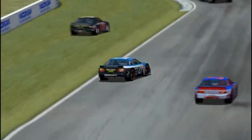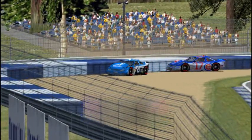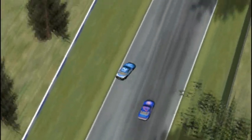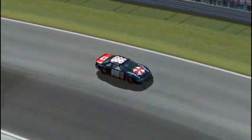Carlos Donzello and Lewis Kingston are battling for 22nd. And oh, they made contact and both are off the course. Well, that developed kind of early. These two have been very aggressive, they've been braking very late for some of these corners. Saw Kingston went off the road here. Donzello's got the line to the Dwyer S, but he slides that car, almost wrecks it. When he gathers it back up, the 17 had a great run through, and they just made contact, went off the course. Not really a whole lot more you can say about that.